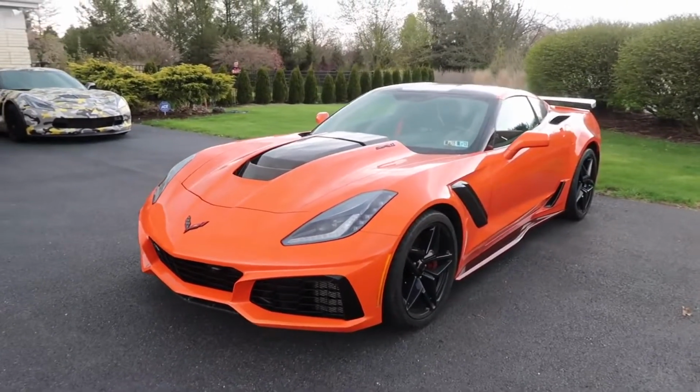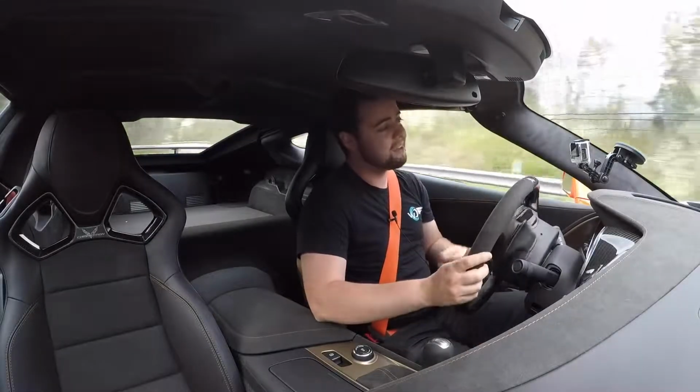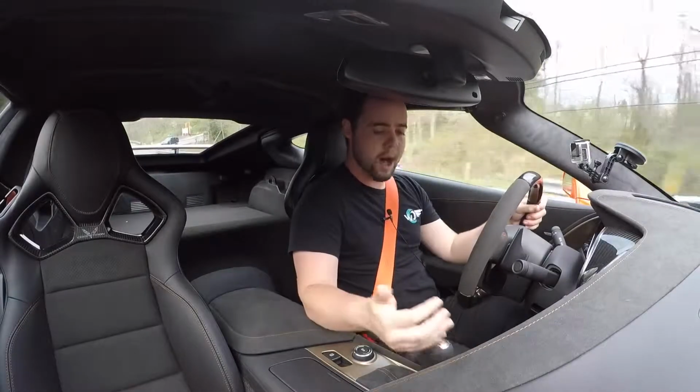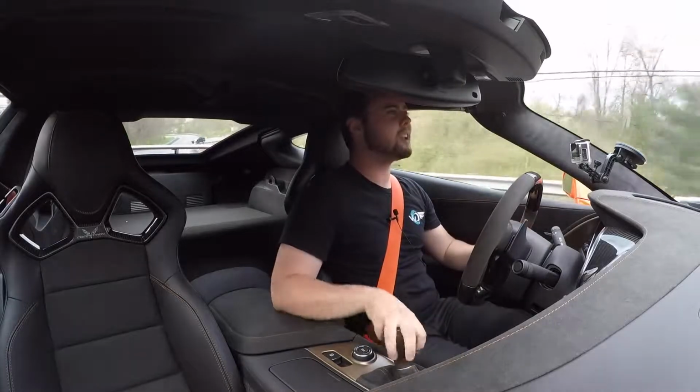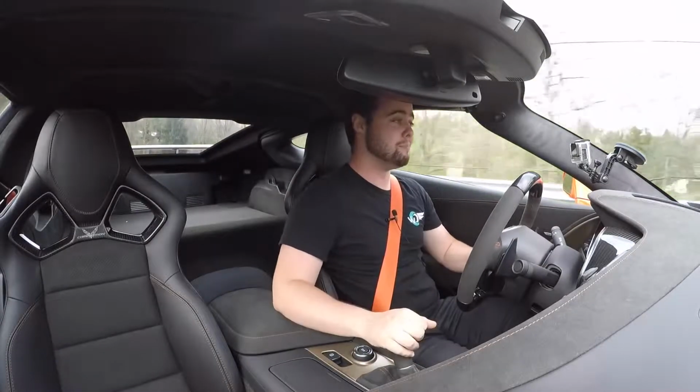Sure, 755 horsepower and rear wheel drive with the manual is definitely a handful, and you might be a little slower in the quarter mile and around the track than the automatic equipped car, but there's no denying it's a heck of a lot more fun.